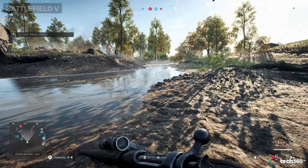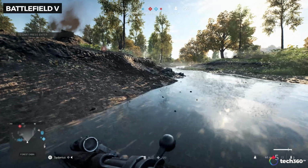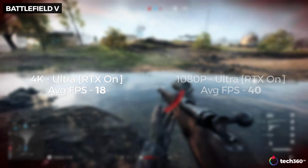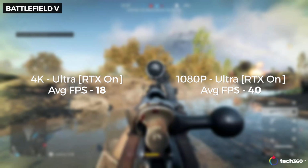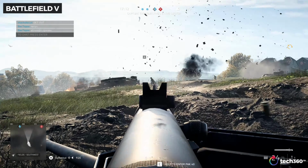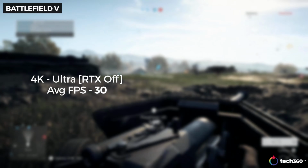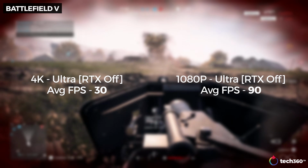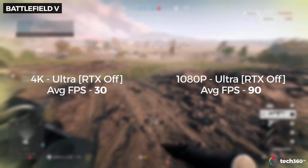And since we have an RTX 2060, we did test Battlefield 5 with ray tracing. At 4K Ultra with ray tracing on, you'll get a mere 18 frames per second, but if you drop that down to 1080p, you can get roughly 40 frames per second, which is technically playable. If you turn off ray tracing, however, you'll get 30 frames per second at 4K Ultra, but if you drop it down to 1080p, you'll get way above 90 frames per second, which I think is the ideal setting to play.